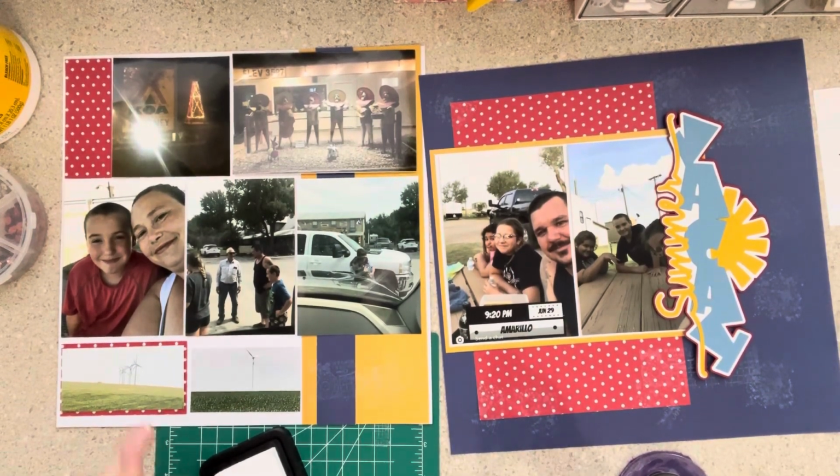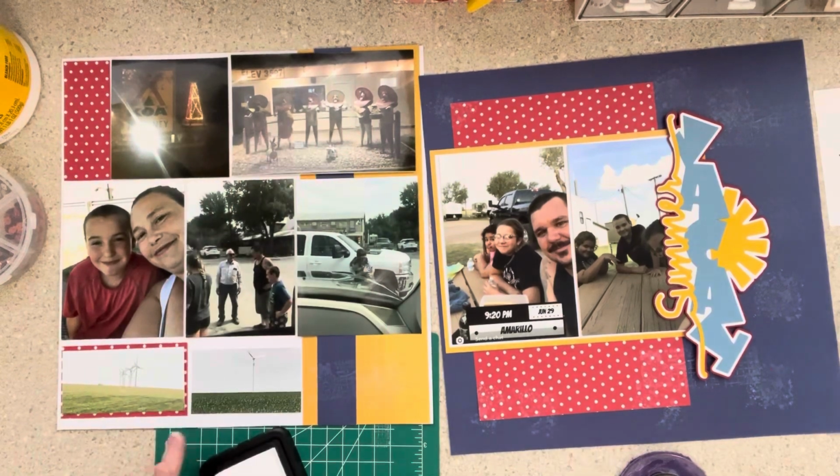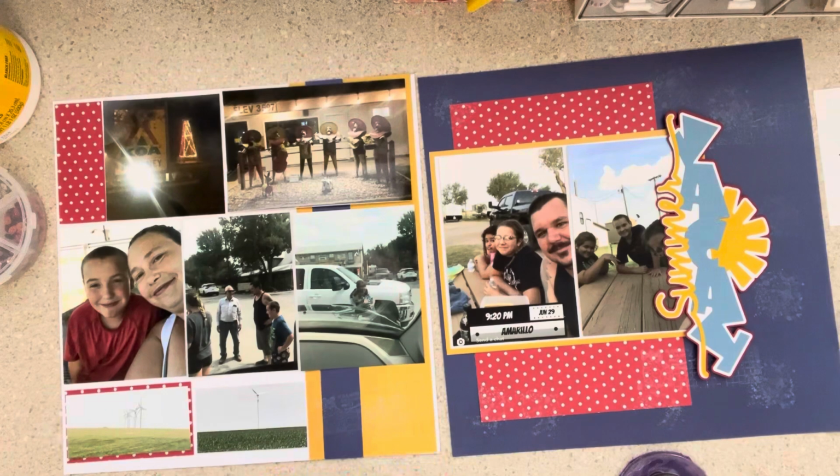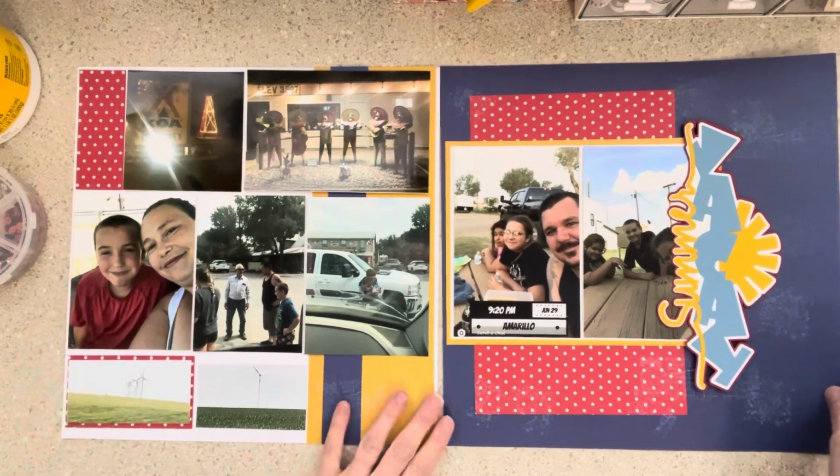And when I do the close-ups, and I will do one up here when I go to finish the layout, I'm not going to make you guys sit here forever waiting on me. Although, I would love you to be sitting here, hanging out with me. All right, I got a hot mess. That's what I got. But that's all right.